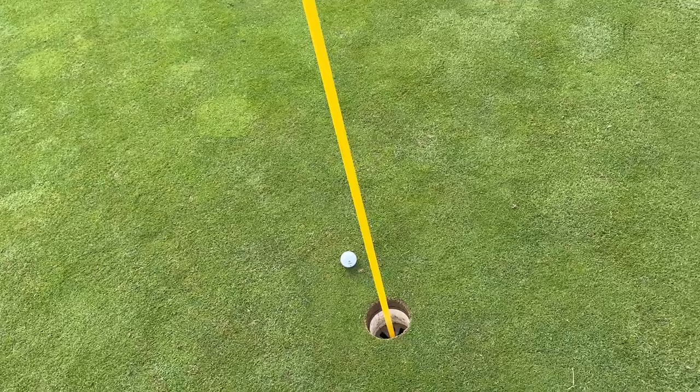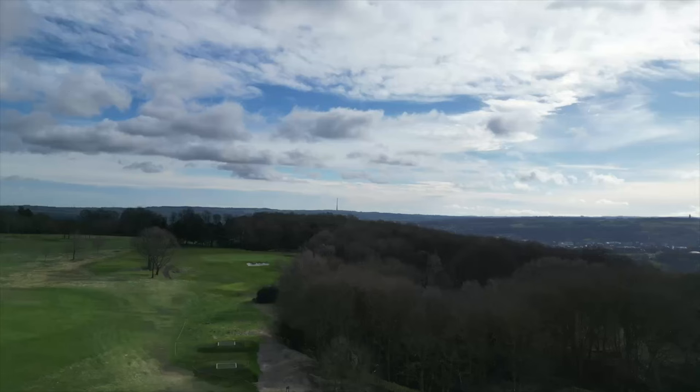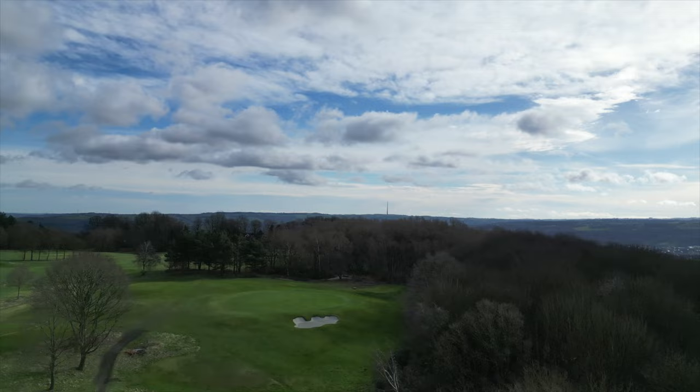Yeah. 5 under, we need 5 more birdies and we have 1, 2, 3, 6 holes left. Now, rather amazingly, you won't believe this, but this is a temporary hole. This is one of the winter par threes that we do get here at Fixbit, and I love it. It's a really, really nice par three, reminiscent of some quite famous holes with that bunker short, and it plays 160 yards. Let's see what we can do.